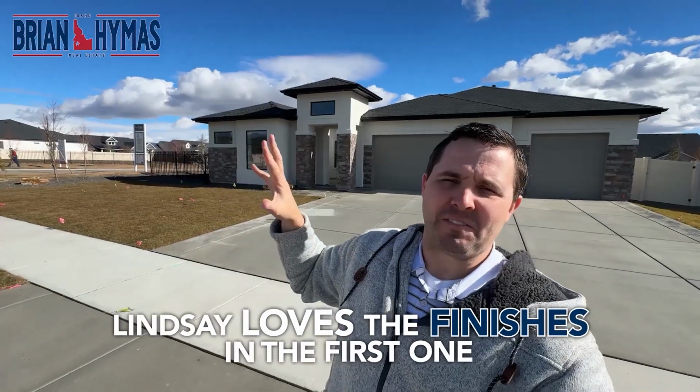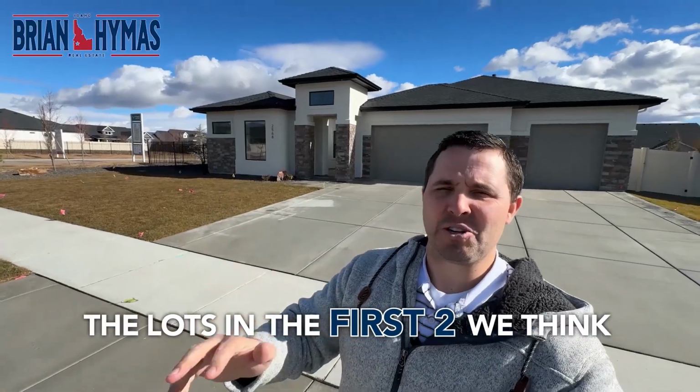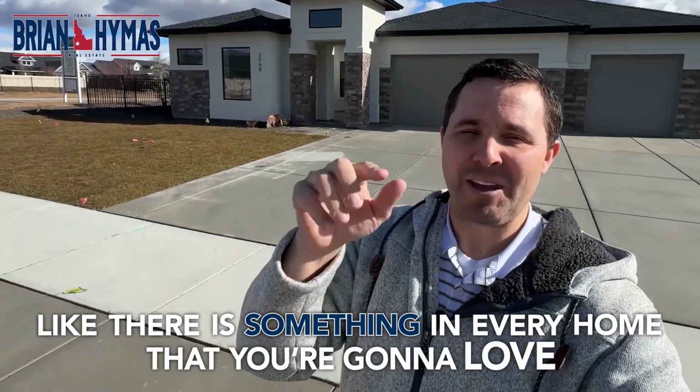Lindsay loves the finishes in the first one. The bonus area in the second one is amazing. The lots in the first 2 we think are better than this third one. Floor plan, this one, it might be the best. It's got some awesome windows. Like there's something in every home that you're gonna love.